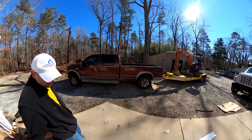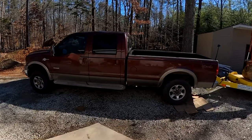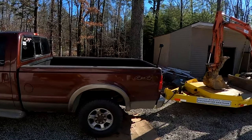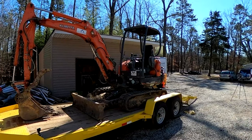Take a quick look at it. So we'll see how she does pulling it. It's probably about 10,000 pounds, maybe a little bit more. So I'm excited.